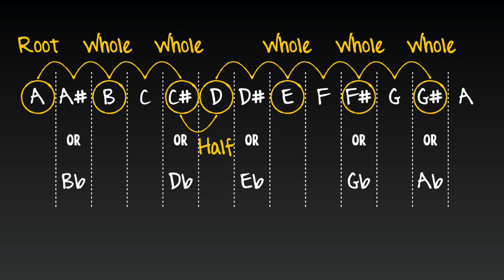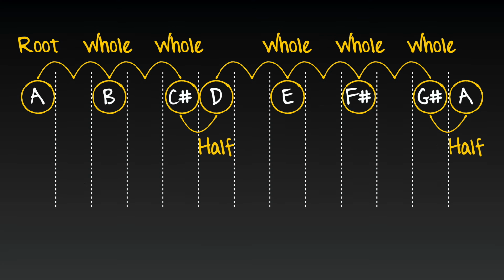A whole step from F sharp, which is G sharp. And finally, one last half step from G sharp, which brings you back to A. Well, look at that. We effectively erased 5 possible notes from the song. This formula works for any key.